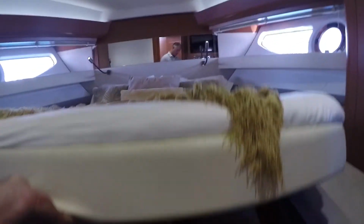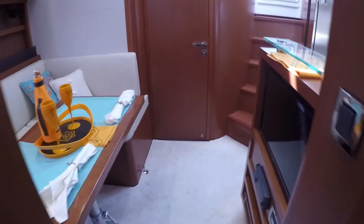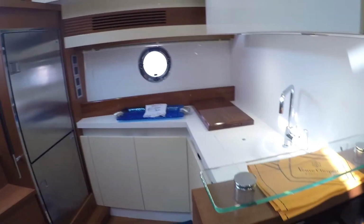and then there is another hanging locker on the port side, and then more storage under the bed. Huge amount of storage space for large comforters, sleeping bags, anything like that. And just give you a shot of the galley and the companionway, and then we'll take a look at the master stateroom.